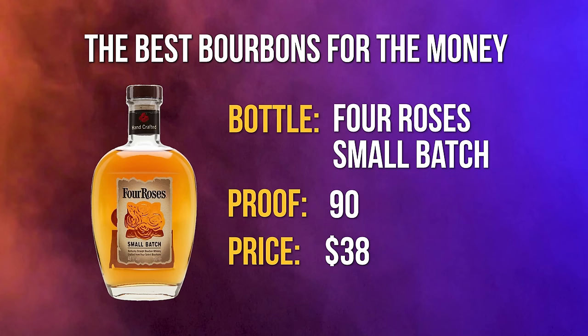Let's look at number 9. And number 9 is actually a bottle that I don't have available for us right now, and that is Four Roses Small Batch. What I do have, though, is Four Roses Single Barrel, which is a similar experience.